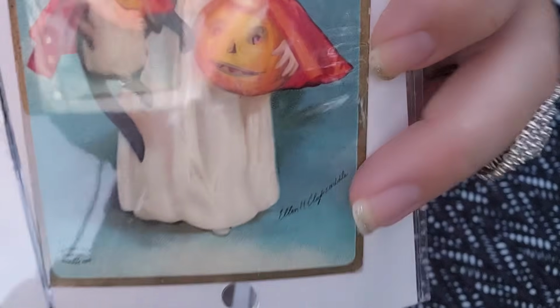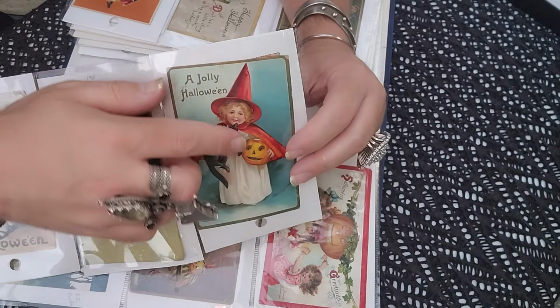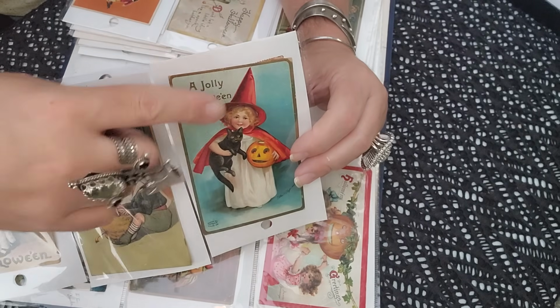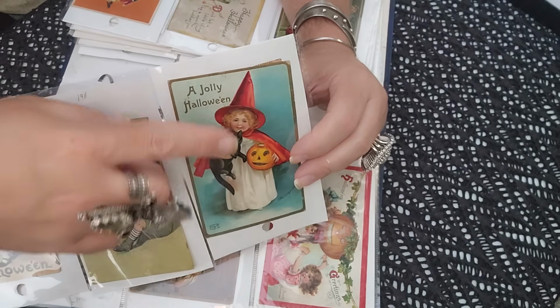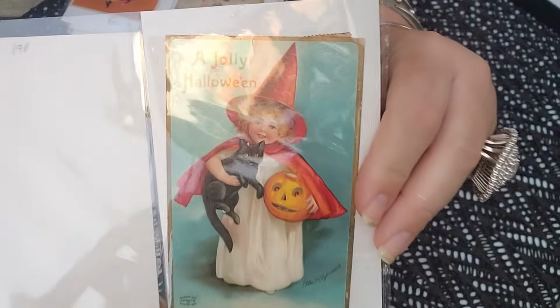That's an Ellen Clapsaddle, signed in the corner. And that's like the one that I have that has a mechanical arm, the Clapsaddle that has a mechanical arm. That used to sell for crazy money back in the day. I knew a person that paid for a mint condition Ellen Clapsaddle with the pumpkin on the hand that goes over the face. They paid $800 for that postcard. I have the one that I have, and I paid $100 for it. So the value has come down a little bit.